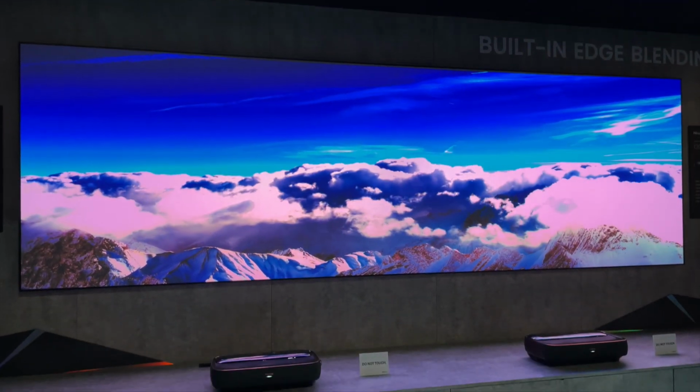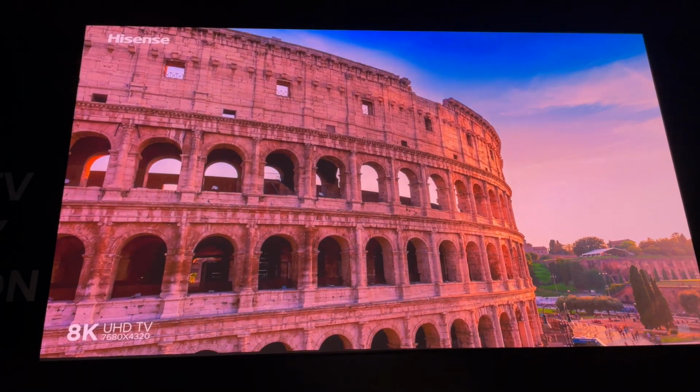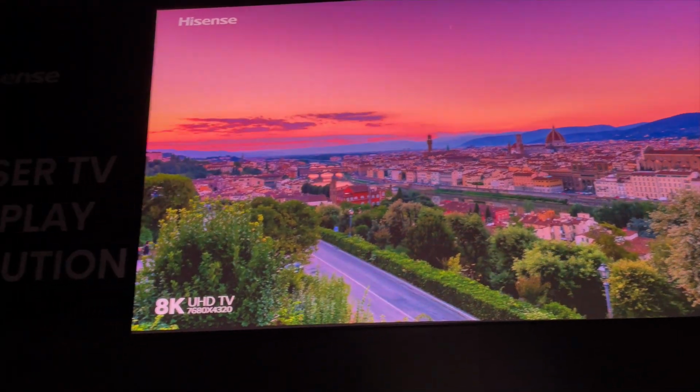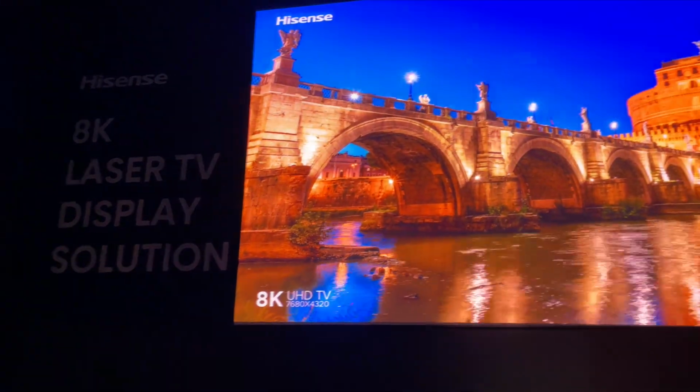It was phenomenal. It was nice. Personally, I don't have a laser TV, but now that I think about it, in terms of a convenience factor, I think a laser projector seems amazing because it's just like, it's like the size of this, but obviously taller, but that's all you need. And then if you need to go somewhere, just pick it up and go.